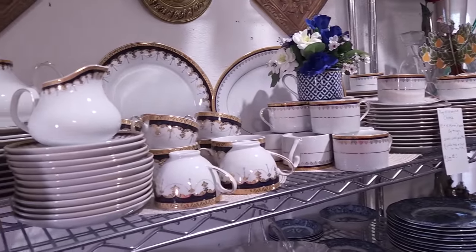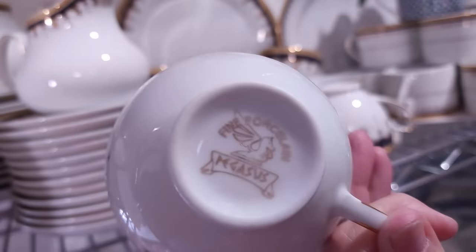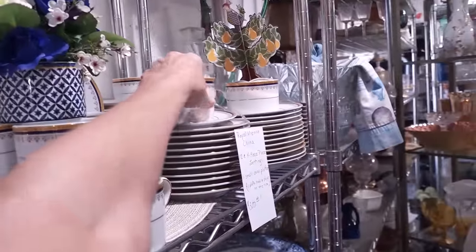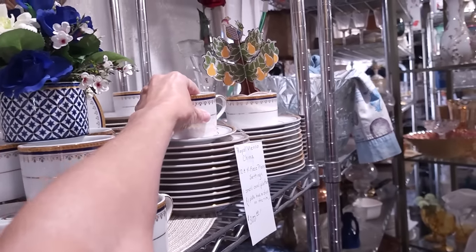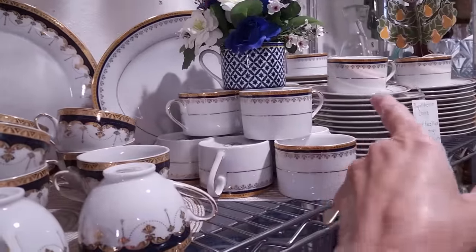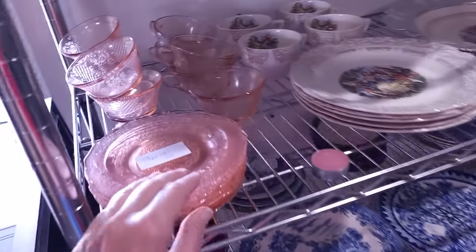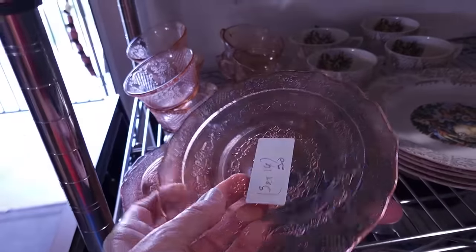Oh, it's Royal Vienna. Okay, it's Royal Vienna. Here we go. Or wait, that's different. This matches, but it's different. Oh, there's two sets, but isn't that crazy? They're like so close, you could use these together. That's pretty cool, actually. All right, little depression glass, pink depression glass.